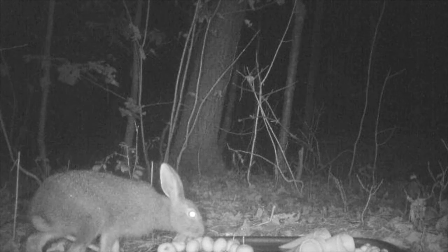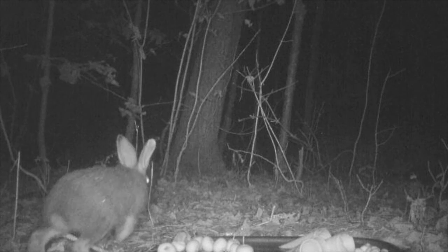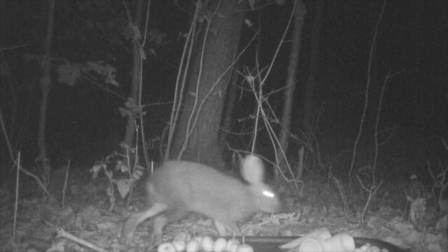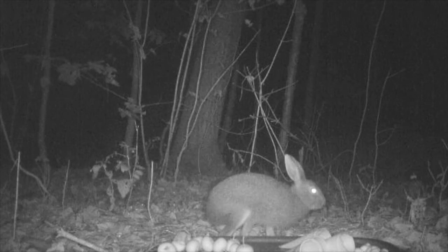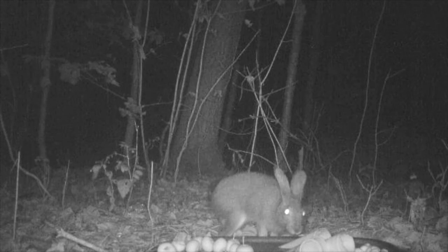Watch this snowshoe hare hopping in slow motion. See how it places its bigger back feet in front of its smaller front feet? Can you do this?